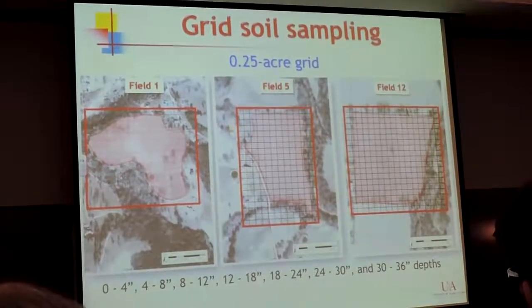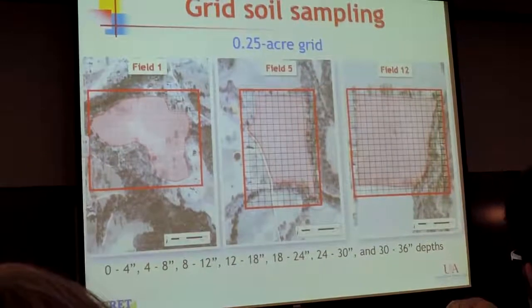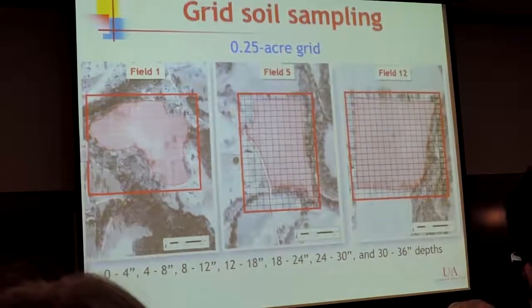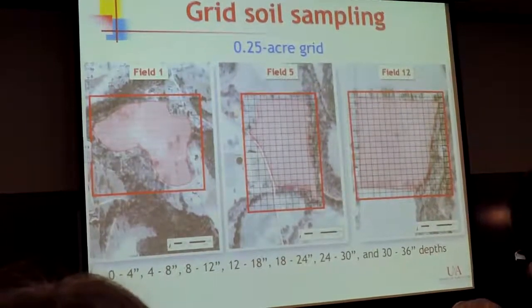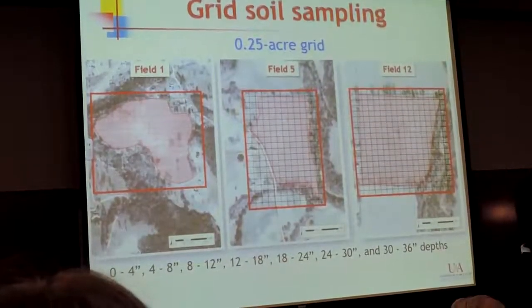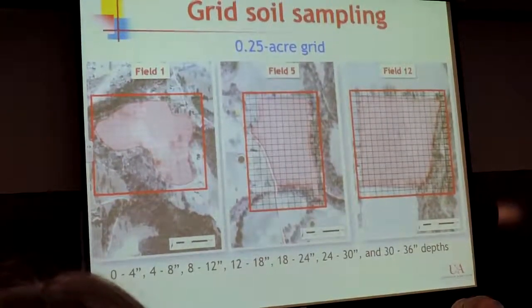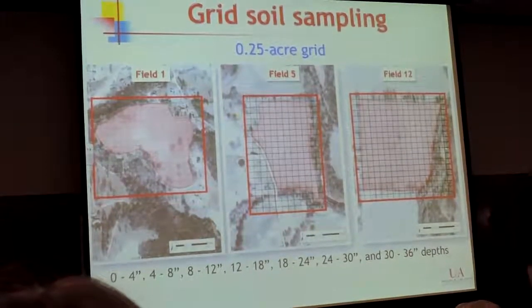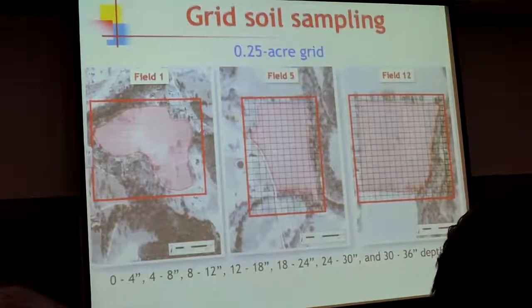This is much more intensive than a nutrient management planner would do when collecting samples of a field, but we want to get an idea of how variable it is. So on this grid, we collected samples down as far as we could go. Sometimes we got down to about 3 feet, sometimes we could get down to 6 feet. And we've analyzed those for phosphorus, nitrogen, calcium, all sorts of things that we can measure from those soil samples. We got those done at the State Soil Test Lab down in Marianna.